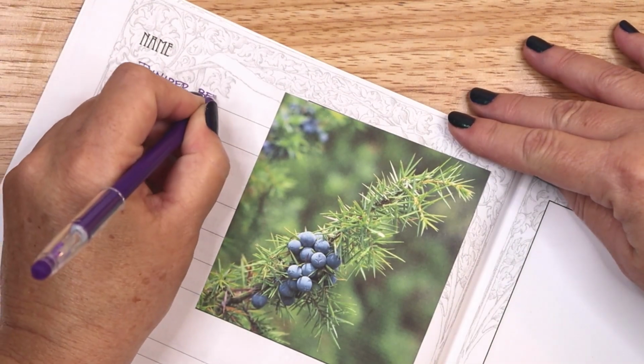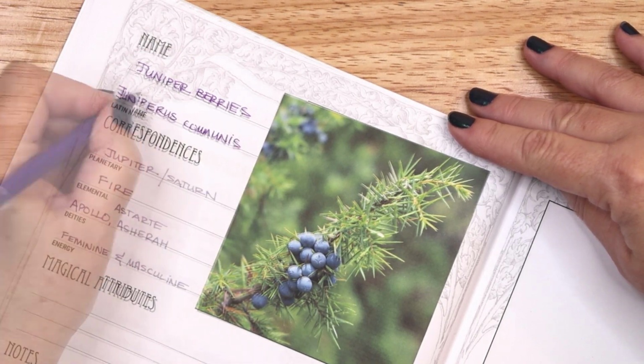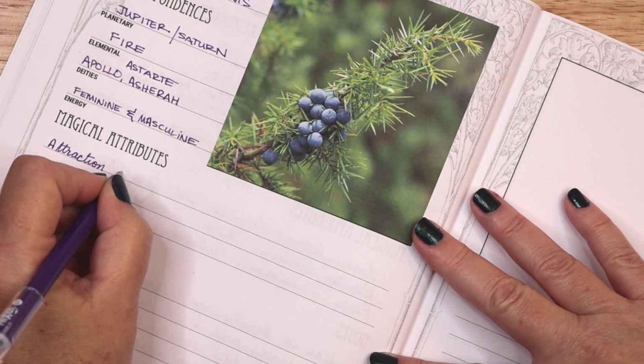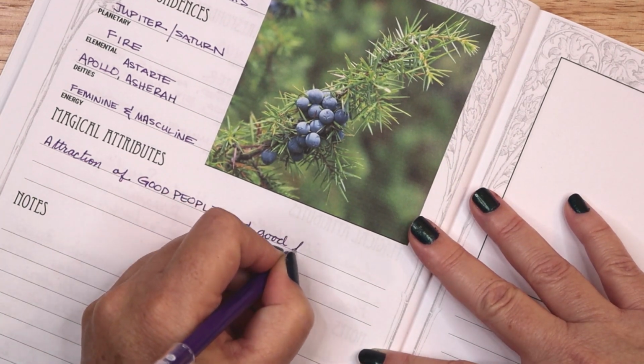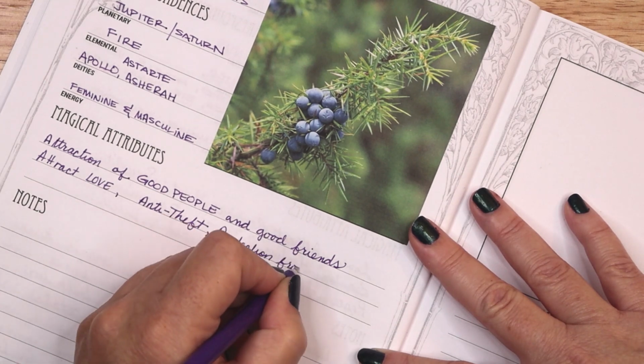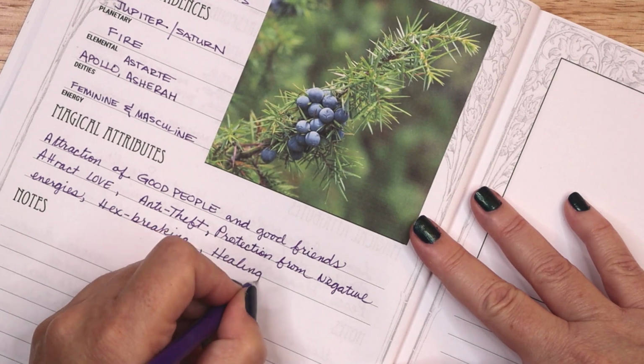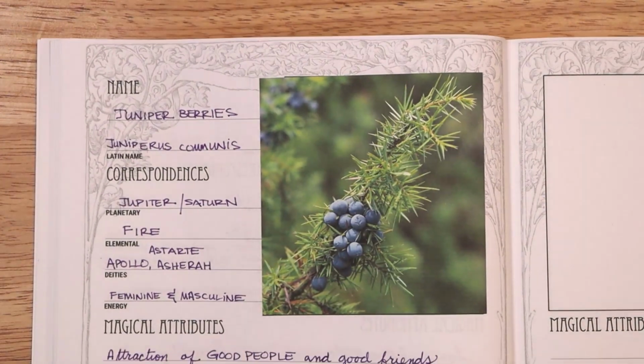Next is juniper berries. Among many other uses, juniper berries can be used to attract good people and good friends into your life. It's also used in magic to protect from negative energy. It can be used in charm bags, spell jars, and baths to attract a suitor or to bring more love into your life.